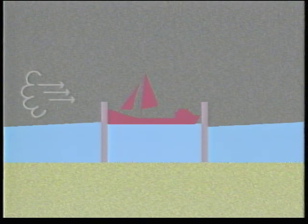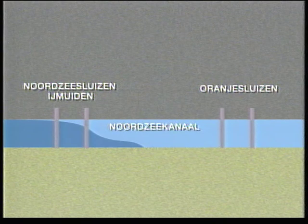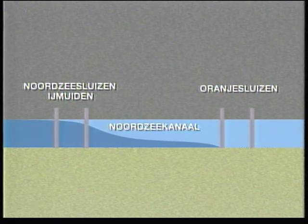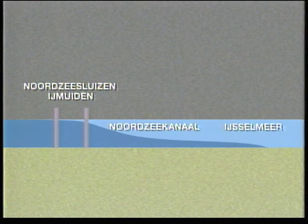Storms still cause major differences in water level. Furthermore, salt water from the North Sea flows eastwards from the locks in IJmuiden, over the bed of the North Sea Canal and the River IJ. The Oranje locks form a barrier to the salt water. If they were removed, it would flow into the IJsselmeer, which we don't want to happen, because the IJsselmeer is a drinking water reservoir.